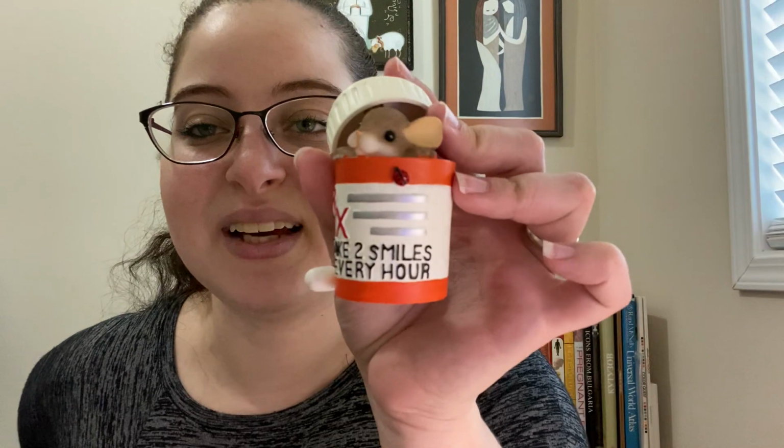I love the detail of the little ladybug, and like I said, my husband is a pharmacist, so it was perfect. As soon as I showed him, he was like, we're keeping it. And I'm like, yeah, I know.